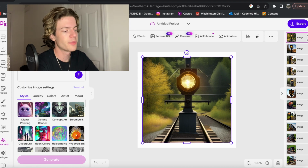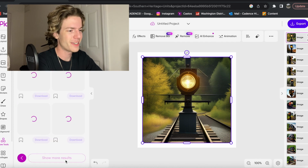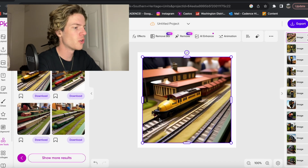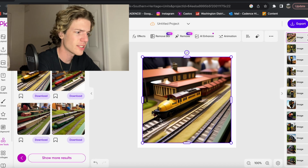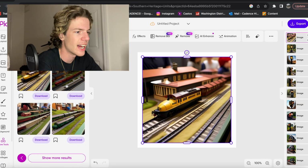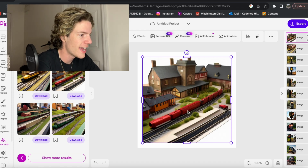Okay, I want to try something else here. Let's try model train layout, because a lot of the videos I've been making recently are model train related. Let's see what kind of model trains this AI generator will make for us here. These might be the most normal looking things. Why did I say that? I don't know why I said that, guys. In the little icons here, they didn't look too bad, but what the heck is any of this?